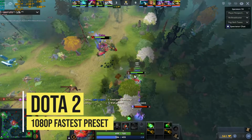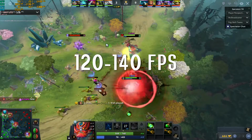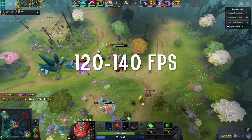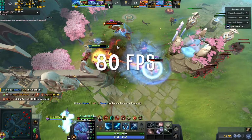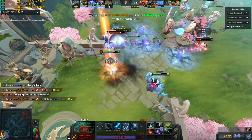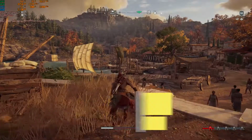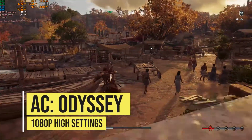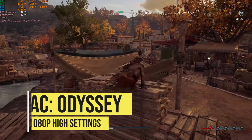Dota 2, fastest settings. Early game is 120 to 140. Down to the end game, pag sa clash, it's dropping to an average of 80. AC Odyssey with the high settings, 45 FPS.